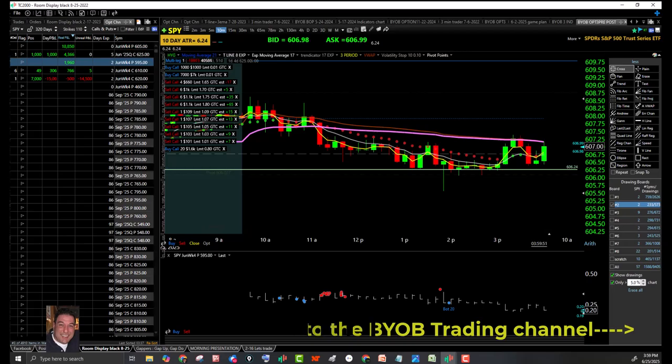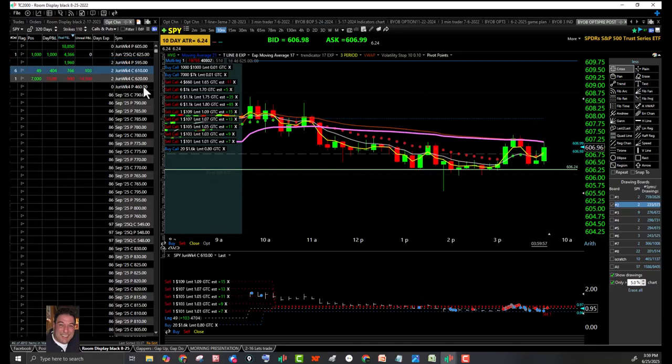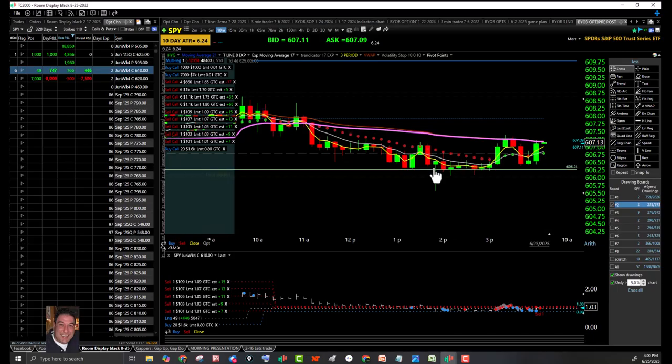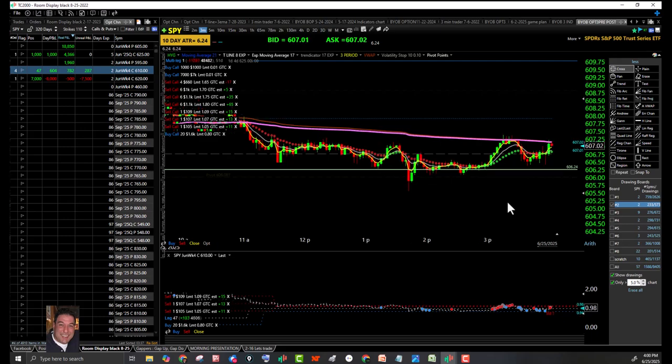Those 595 puts, 610 calls. Just buying the dip here after I've seen the exhaustion candle on the 3-minute chart. We spotted the exhaustion candle. You can come back here and look at the 3-minute chart.